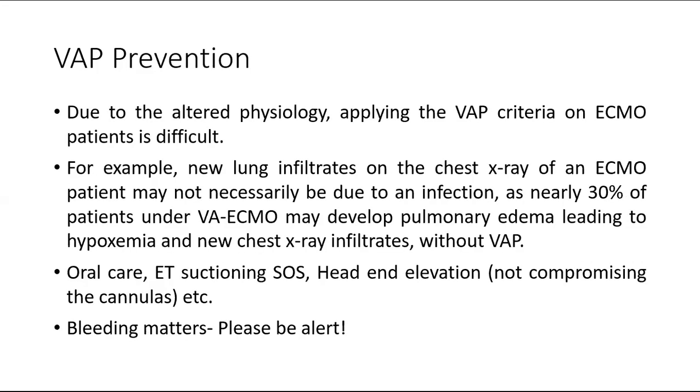VAP prevention is the basic strategy of all these respiratory rehabilitations. In ECMO patients, because the patient is not actively coughing and not actively moving, the chance of developing VAP will increase here. Especially when it comes to ECMO and VAP, new lung infiltrates on the chest X-ray of an ECMO patient are not necessarily because of an infection, because these patients generally will have pulmonary edema that develops during VA ECMO runs or VV ECMO runs here.